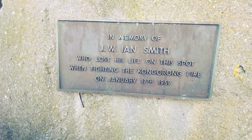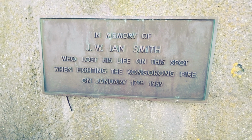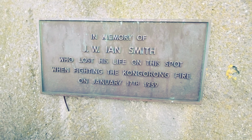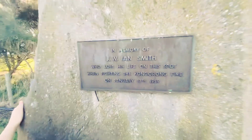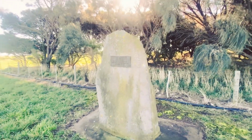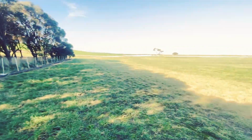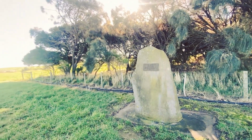W.I.N. Smith, who lost his life on this spot when fighting the Kongarong fire on January 17th, 1959. This is the monument to it. He lost his life in this spot, which is the middle of nowhere, really.